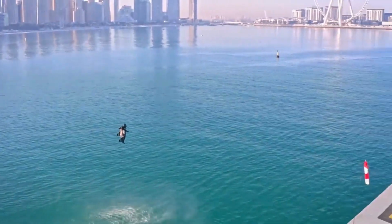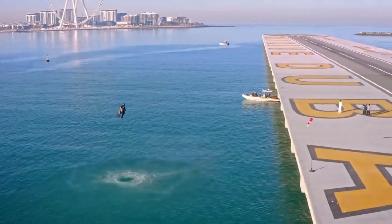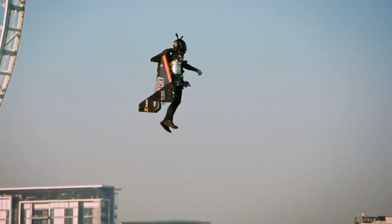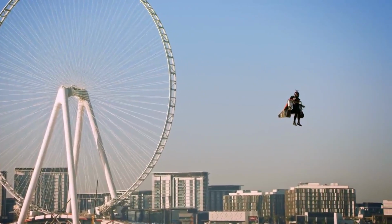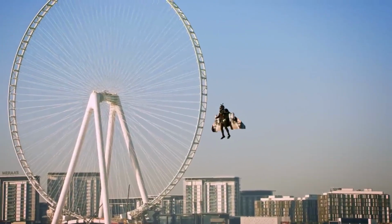Behind every flight is a dedicated team of engineers and innovators working tirelessly to make this dream a reality. Safety and precision are paramount in every launch. Listen to the voices of those who've taken to the skies. Each flight is a testament to human courage and creativity, breaking barriers and redefining what's possible.